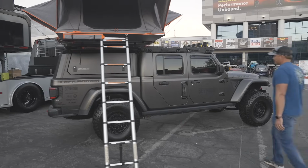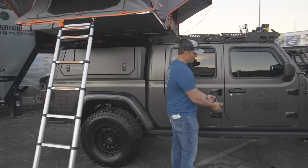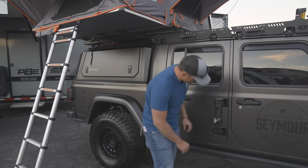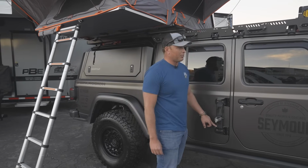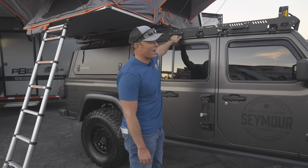Oh, check this out. So those of you who are vertically challenged, it's hard to get up without any steps onto the roof rack. That's where this little step comes in. I don't know what brand this is. I know a couple of people make them, but that is a cool solution to help you get up on top of your rack.